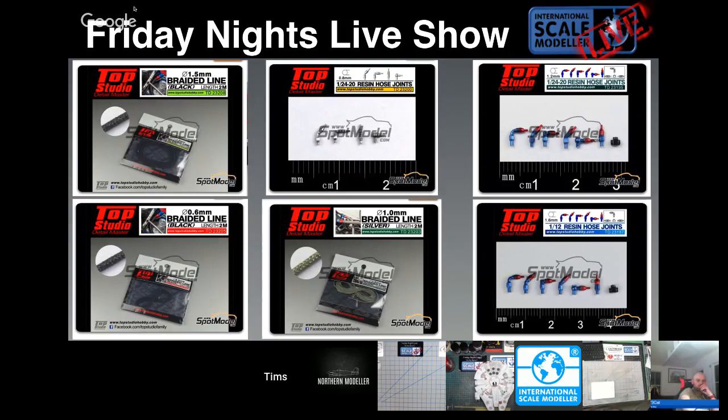Now, Top Studio have released a whole new range of black braided hose, silver braided hose, and lots of resin hose joints. They're all various different prices. I couldn't sit here listing them all because I'd be here for half a night. There's that many of them. But it's quite safe to say if you go with a spot model, you can spend about £200 just on little hose connectors and hoses. And you know you need them all. You can't just buy one. But yeah, if you need your detailing and you need to add some more extra detail, well worth getting. Very good quality stuff from them.